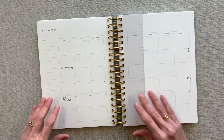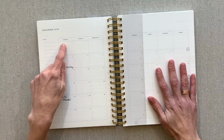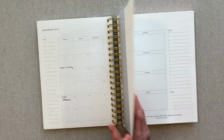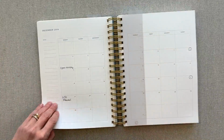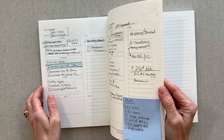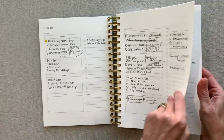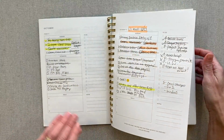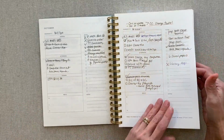Their monthly calendars only come in Monday start right now. So that is something to note if that bothers you. And their week, of course, is a Monday start. They also make weekly planners. I'm using their weekly planner for my content right now. I've been in this for over a month, and you can see it's well used. I'm just really enjoying it because you have a full page for Saturday and Sunday.